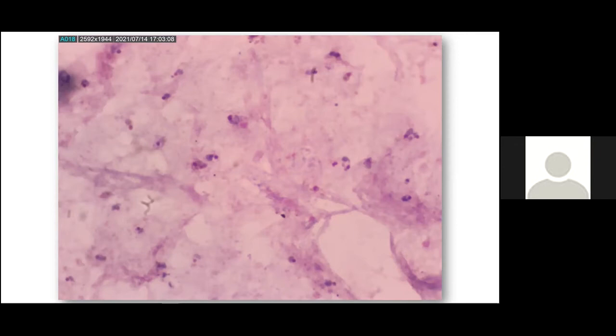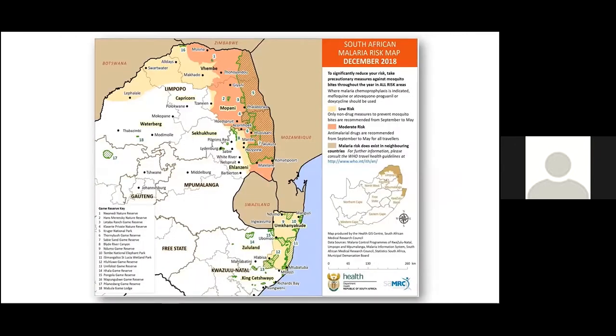So based on these results, it was confirmed that the patient had malaria in addition to COVID-19. However, her recent travel history was that of having spent time in airports, cars, and public transport, but did not indicate that she had traveled to a known malaria area. As shown in this image, moderate and low malaria risk areas in South Africa are largely confined to parts of Limpopo, Mpumalanga, and northernmost areas of KZN. This raised the question as to how the patient came to acquire malaria.